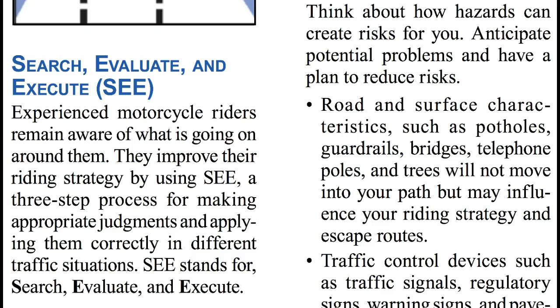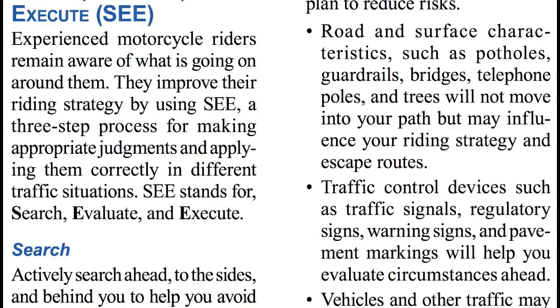Experienced motorcycle riders remain aware of what's going on around them. They improve their riding strategy by using the SEE, a three-step process for making appropriate judgments and applying them correctly in different traffic situations. SEE stands for Search, Evaluate, and Execute.